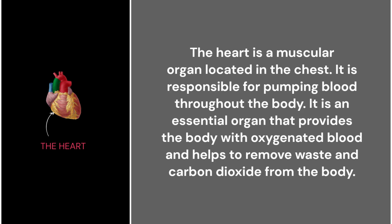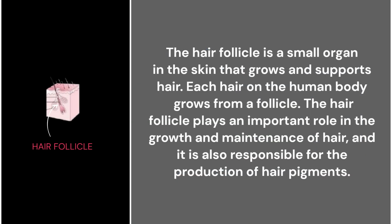23. The hair follicle. The hair follicle is a small organ in the skin that grows and supports the hair. Each hair on the human body grows from a follicle. The hair follicle plays an important role in the growth and maintenance of hair, and it is also responsible for the production of hair pigments.